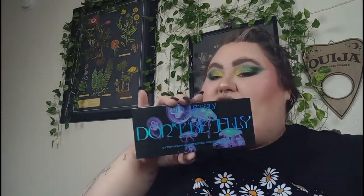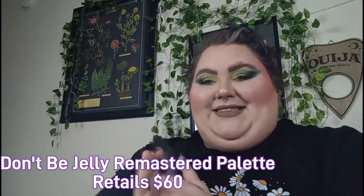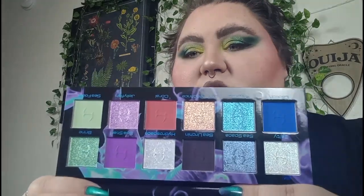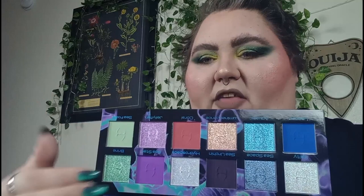I got the Don't Be Jelly palette. So we're going to start by swatching this guy. Got to save the suspense for the mystery box. I just thought the color story on this was stunning. It also gives me spring vibes with this half of the palette. You can wear colors whenever, but these pastel-y colors, especially this quad, just give spring. So we're just going to swatch this really quickly and then we'll move on into the mystery box.